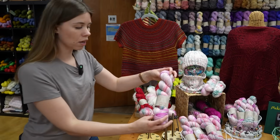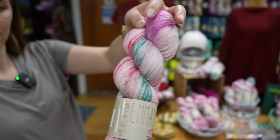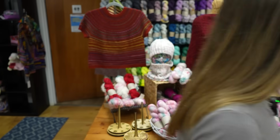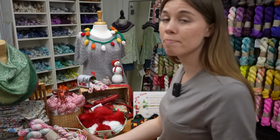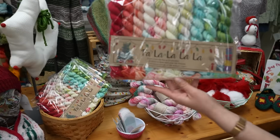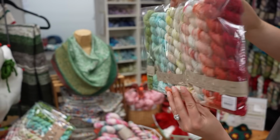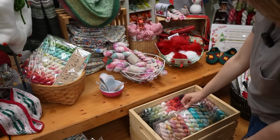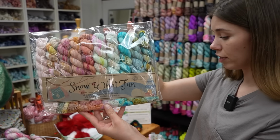There is an Emma's Yarn colorway here called Dancin' and Prancin', which is so pretty. Then you'll see it in multiple bases. And then there's these really cool mini skein kits. I'm trying to remember what Laura called them. Oh, a theme pack. Instead of a theme park, it's a theme pack. So this one is called Fa La La La La. And this one is called Snow What Fun. And there's DK and fingering weight.